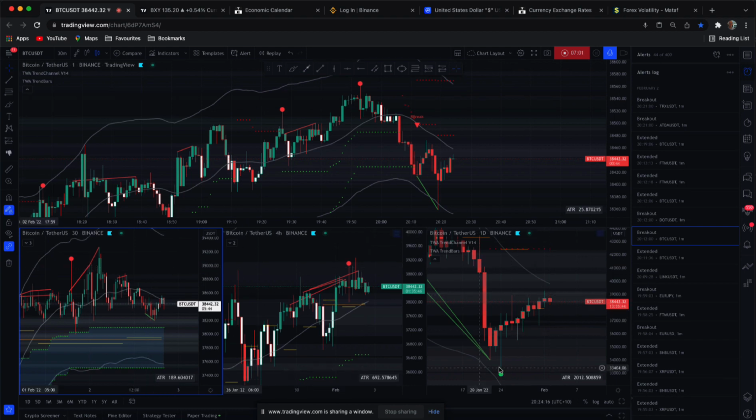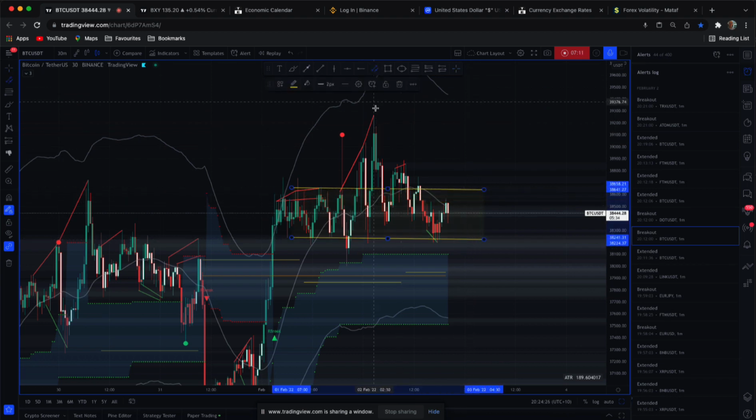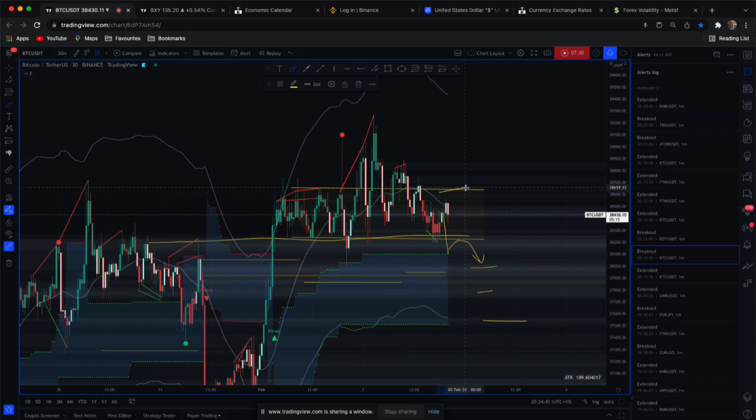For me to get involved with a short, I'd really want to see a break of these lows here, something like that. We crack that and then we retest this level here and fail. There you go, there's a short. Target 1, target 2, and then stop loss above, something like that. At the moment it's just kind of hovering in no man's land, so there's nothing set up yet.